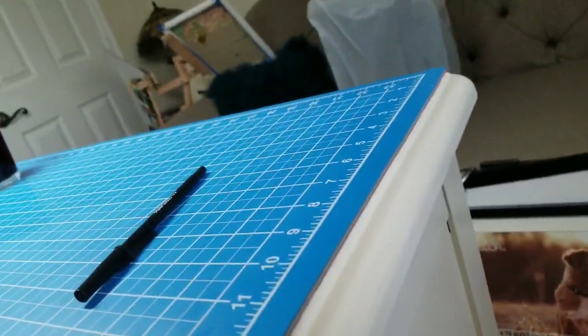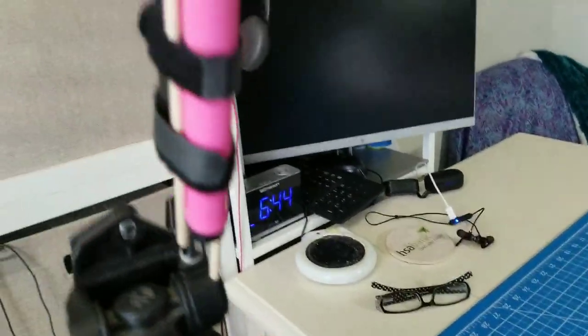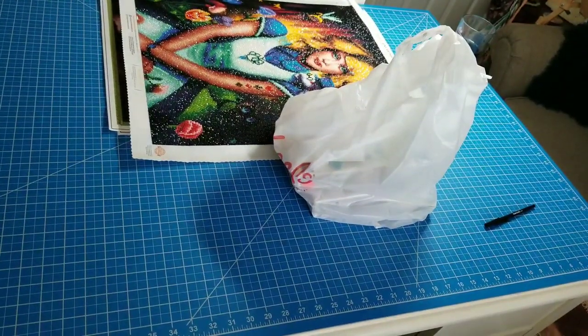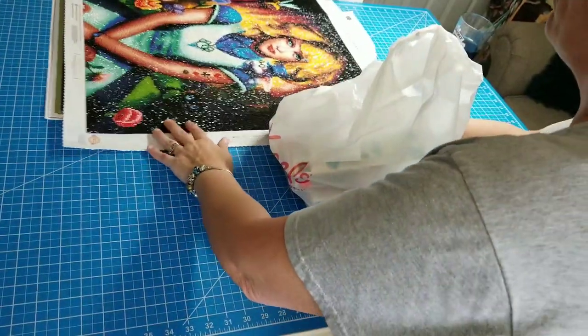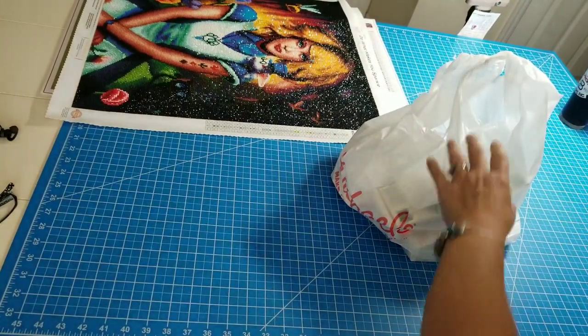Alright, let me get you a tripod. Let me get the tripod. Yeah, it's almost 7 o'clock already. Okay. Get you all up in there. Okay. Well, I guess we'll do it like this. Sorry. Weird angle. Sorry. I'll fix it. I can't deal with the weird angle. Okay. So what else did I get?